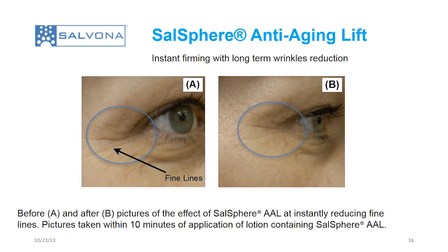In other words, the consumer can feel the skin firming and tightening, and by using it multiple times, he will be able to see the reduction of the wrinkles due to the protein peptide technology. How does it work? Instant firming with long-term wrinkle reduction. The firming is used as a sensory marker to enhance and convey the efficacy of the product. By using it, the consumer can feel immediately that the product works, firming and tightening the skin. Over time, the peptide technology will kick in and he may not need to continue to use this product.